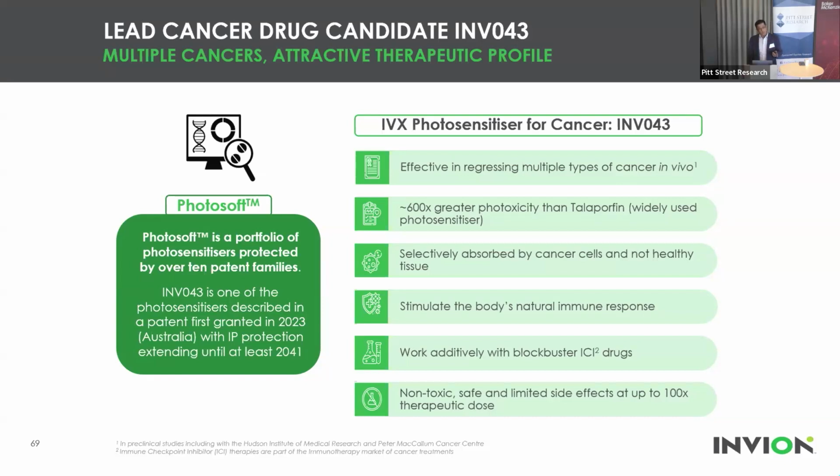But just as importantly, our safety profile's really good. We've actually tested at 100 times the therapeutic dose IV and haven't found any toxicity issues. So it's safe and it works across a number of cancers. It also stimulates the immune response, and I'll talk about some of the studies around that a little bit later.